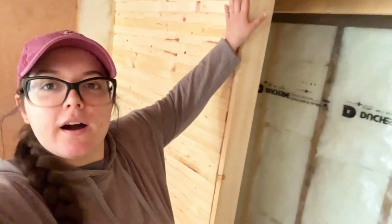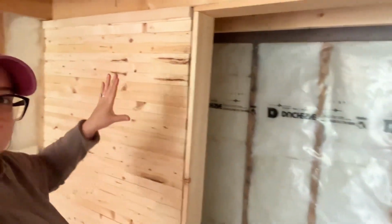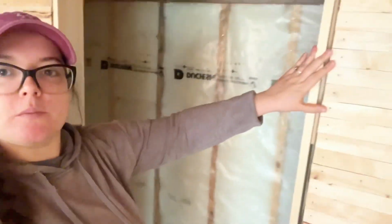So we're just working on the frame for the door. We're going to have a hanging door, so when you open it, it'll go this way and hang on the wall. We just did pine boards around here and then we're going to do the moldings.